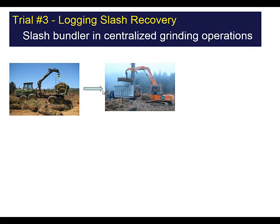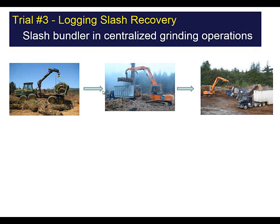Next, the second one we looked at the same year. We also had a John Deere bundler come into Humboldt, with some demonstration and study to see how it works with logging slash in Northern California. So the bundler came in and bundled, and the hook lift truck was used, in this case, the container did not load down onto the ground.